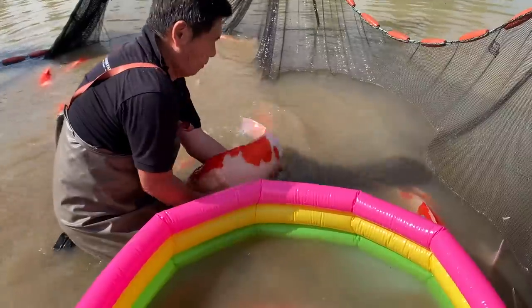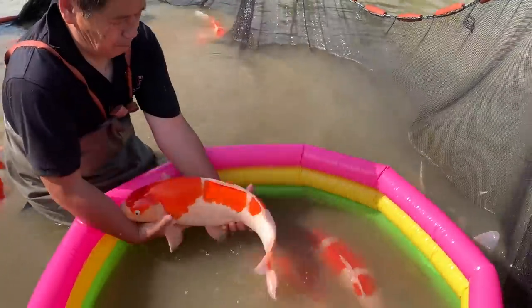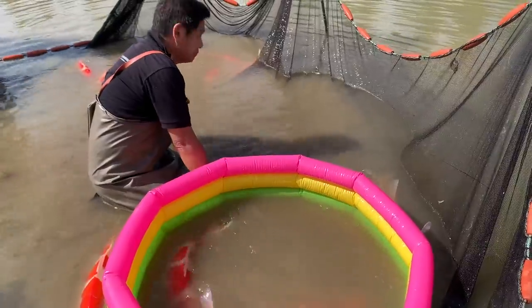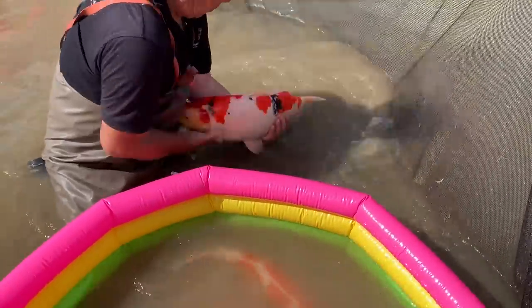It must be a great feeling to watch your own fish develop like this. Every koi in this pond is a chosen one. Only the best koi receive this preferential treatment. This pond mainly contains koi from the Go-sanke variety. Think of Kohaku, Sanke and Showa.